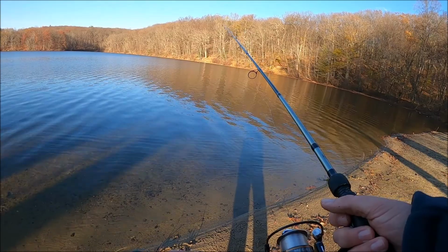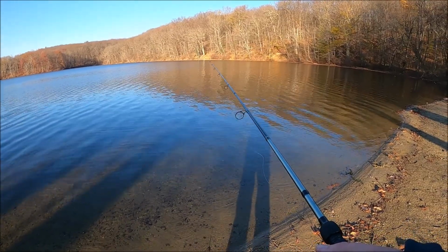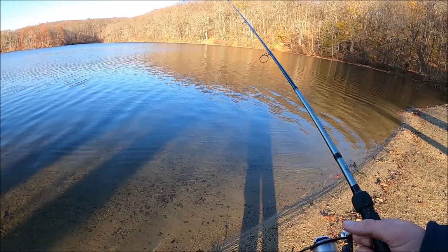Oh, I thought first my bobber went down, but it was kind of weird though, because it looked like it was slightly going down, but although there was no action and all this stuff. So, I think so.